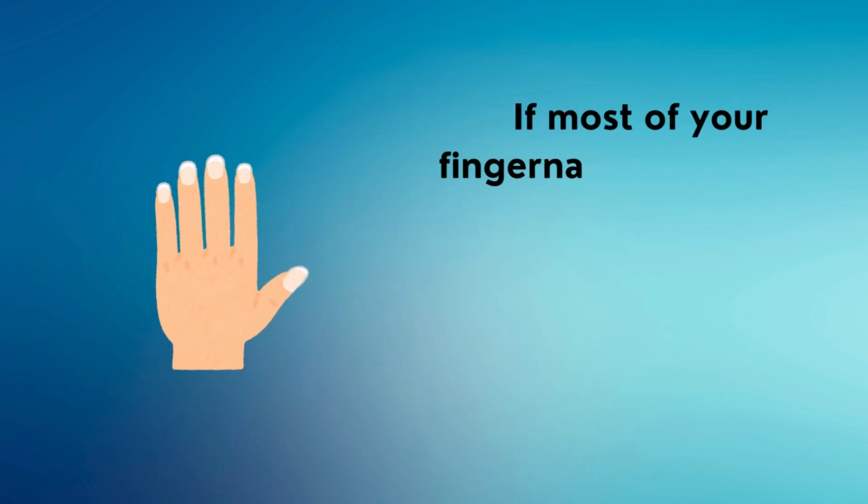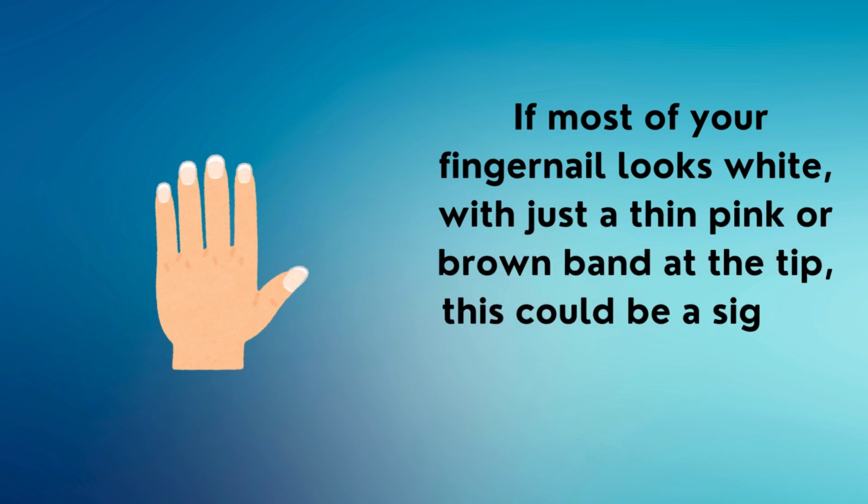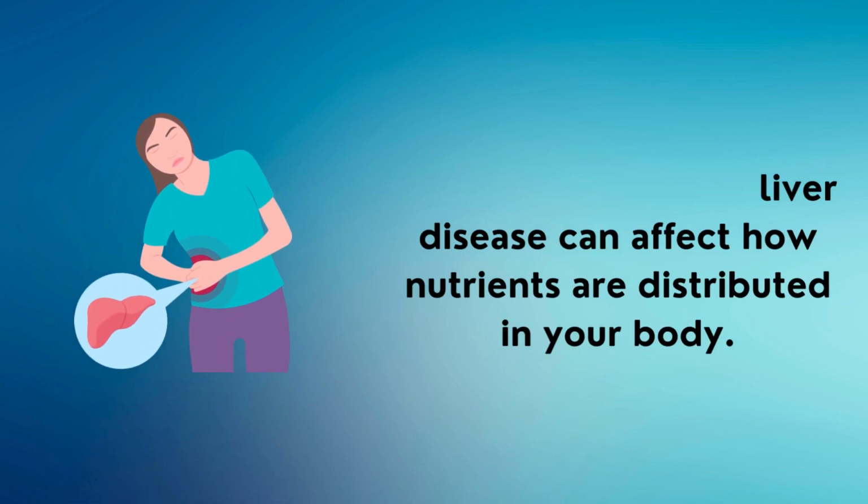If most of your fingernail looks white, with just a thin pink or brown band at the tip, this could be a sign of liver problems. It happens because liver disease can affect how nutrients are distributed in your body.